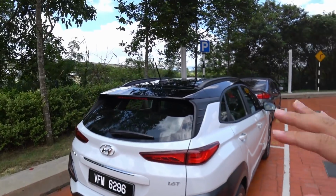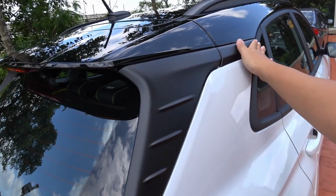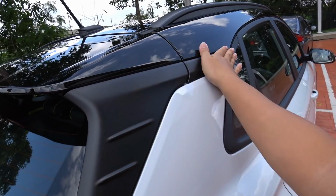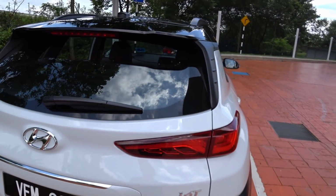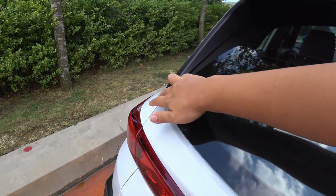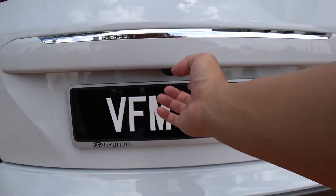And if you look further up, it's a two-tone roof color. So the roof is painted black. This here has added plastic finish as well, or rather grey painted plastic finish as well, with some fins here thrown in for good measure. Okay, this is a very subtle rear spoiler, so this piece here is added, I believe, to complement the lines of the spoiler. Okay, so you got a reverse camera here.